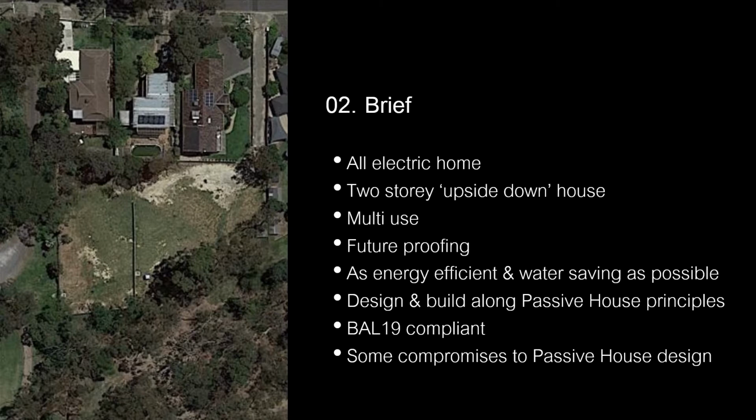I also wanted the house to be as energy and water efficient as possible and to be designed and built along Passive House principles, although it's not Passive House certified. It also needed to be BAL 19 compliant because of our proximity to the bushland to the south of the property. I did make some compromises to Passive House design.